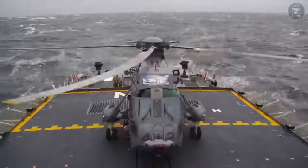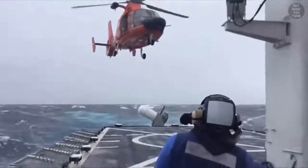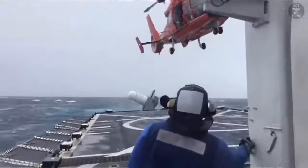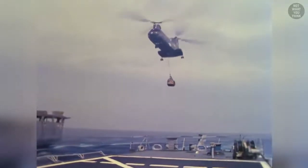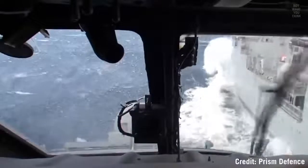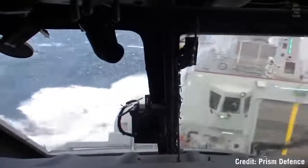But back in the day, landing a helicopter in rough seas was considered to be outside of the operating limits and therefore was not a practice. In the mid-1950s, navies were looking to introduce ship-based helicopters for specific missions, but not being able to land those helicopters in high seas put a dent into those plans.